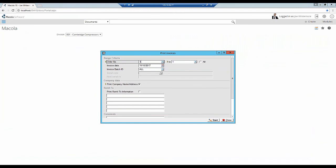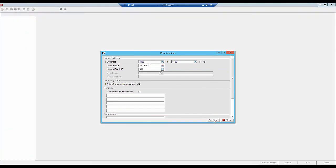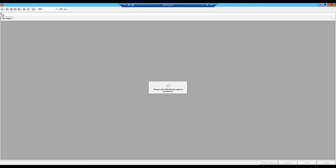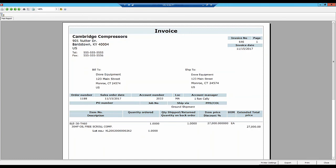So this is order 1188. We'll end up printing the invoice. Now some of this can be automated. If you would like to automate these features once an order has gotten to the stage of selected for billing, you can automate the invoice functionality and have that send automatically to the customer also. Try to walk it through it manually here and talk to some of the automation because it's nice to see the process that you actually would go through.